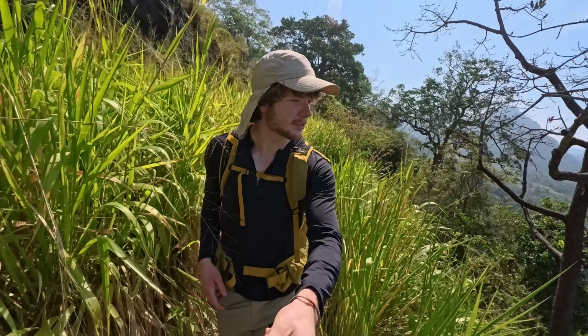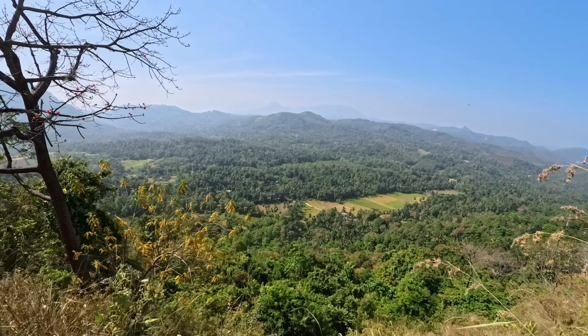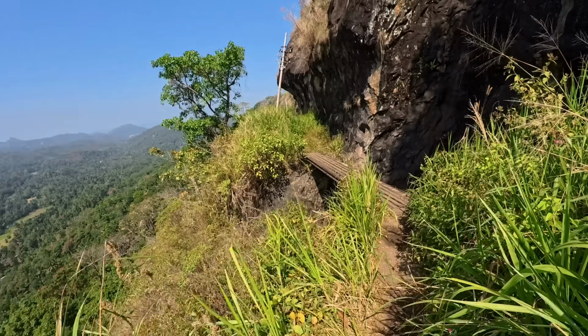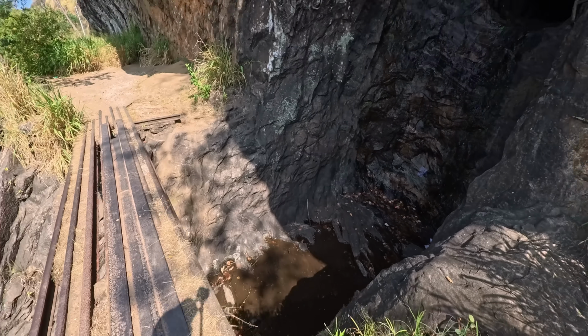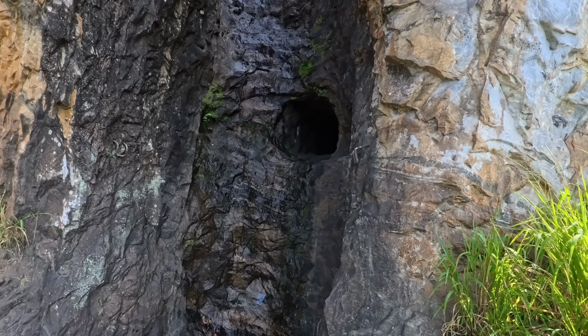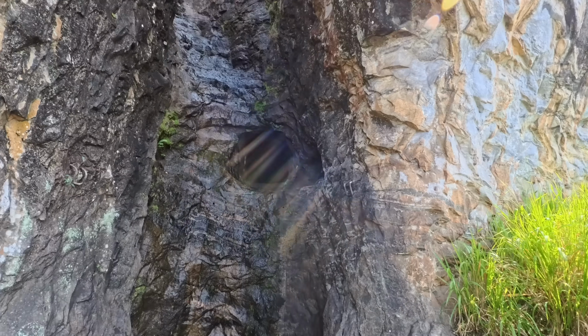Wow, I am beside such a stunning view. Oh my goodness. Oh, we got a sketchy bridge. Look at this. All right. Oh, wow. And look, you got a cave in there. Oh, I wish I could go check it out. There's no way to get to it.